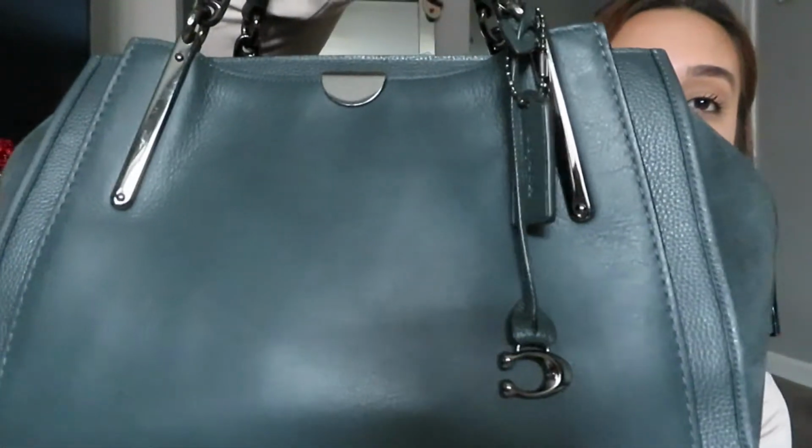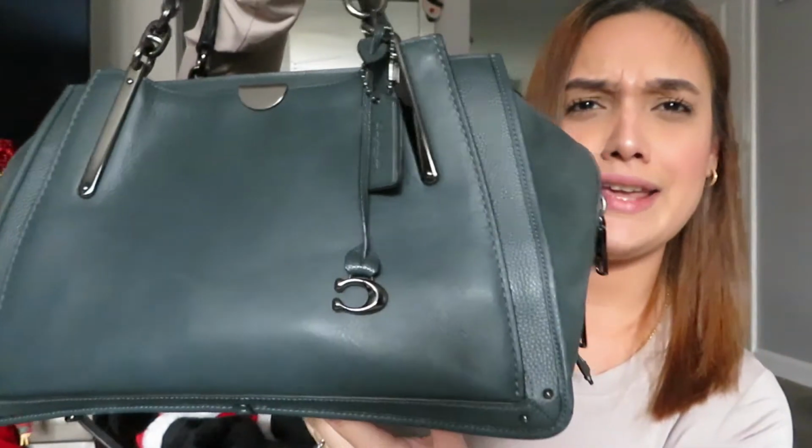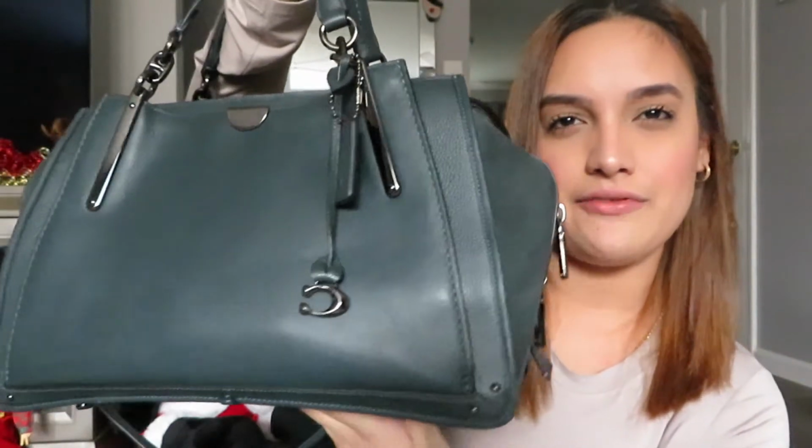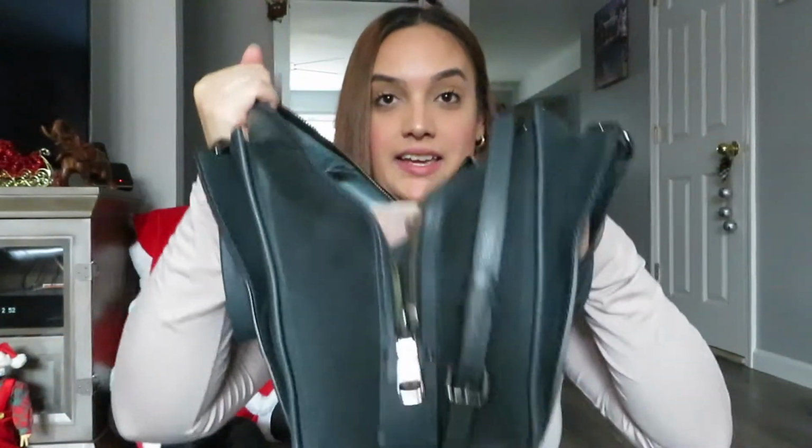It's really pretty. This color is so different and so unique. I don't even know what to consider it. Not even turquoise, because this is kind of darker, I would say, than a turquoise, but it's like a bluish green, a deep blue green, and I just love it. So let's get into the contents of the bag now. Okay, so as soon as you open it, the bag is actually pretty big. It's a decently sized, huge bag.